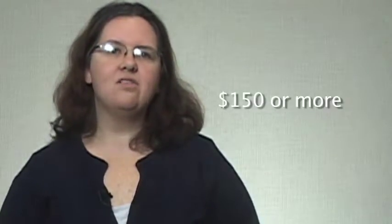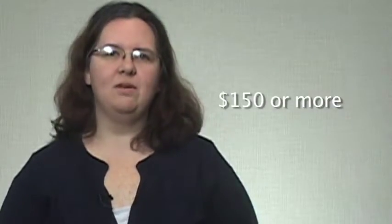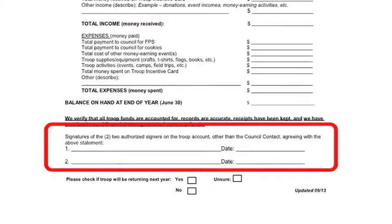The form must be filled out and accompanied by the first bank statement of the scouting year, the last bank statement of the scouting year, May or June, depending on your bank statement printing dates, copies or originals of receipts, and copies or originals of any financial forms used by the troop, including the troop reimbursement and detailed record forms. If a troop has a remaining balance of $150 or more in their troop account, an explanation or budget for the remaining funds must be included with the year-end financial report. Finally, all troop signers on the bank account must review the year-end financial report and sign the bottom prior to being submitted to the Girl Scout Finance Department.